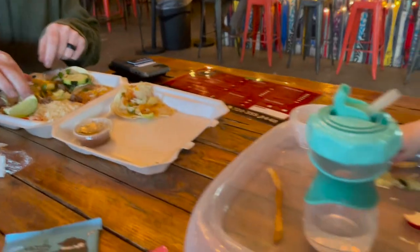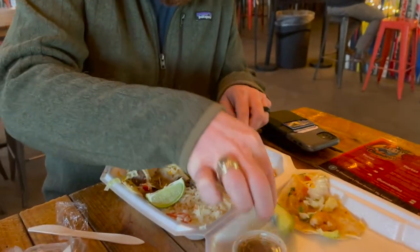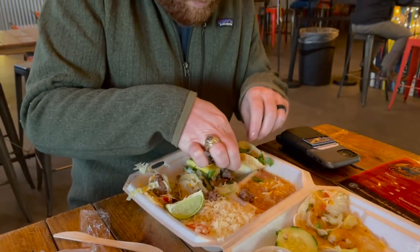And by the way, she will probably eat all of the stuff that we are eating as well. She's very adventurous like her mama and eats everything.